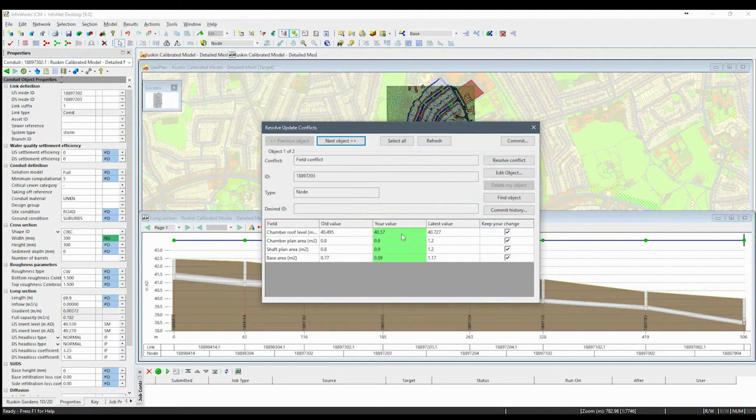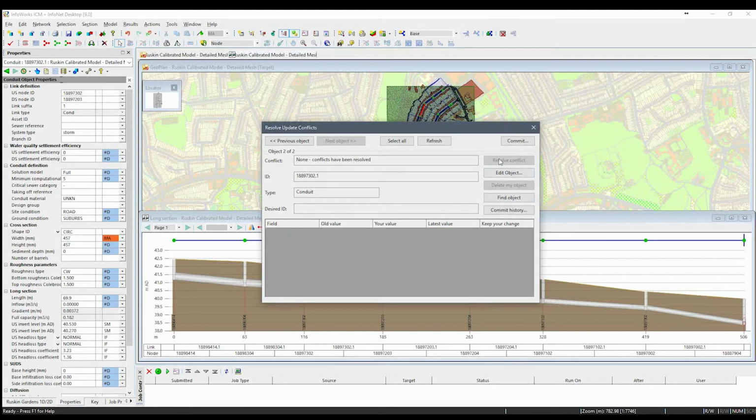So here we are. You can see that there's an old value. This was the value before we changed anything. And this is actually a node. Let me go to a conduit. Here we go. So the old value is 225. I upsized it to 300 millimeters. And Matt changed his to 16 inches, which corresponds with 457. And I'm just going to say I'm going to keep my change. And the way you can do this is you just check a box. Whichever value is going to get kept is going to be highlighted in green. So either I use my change or I just leave it on his change. So I'll leave it on his for now, and I'll say resolve conflict.